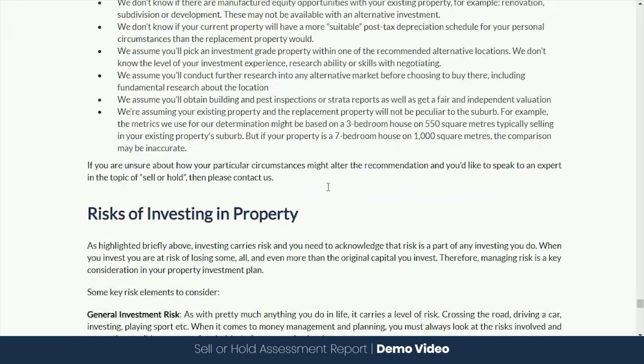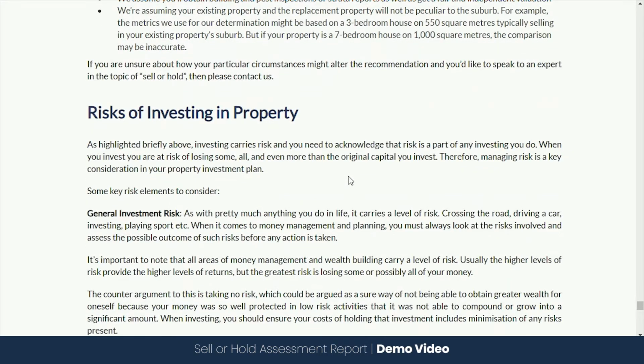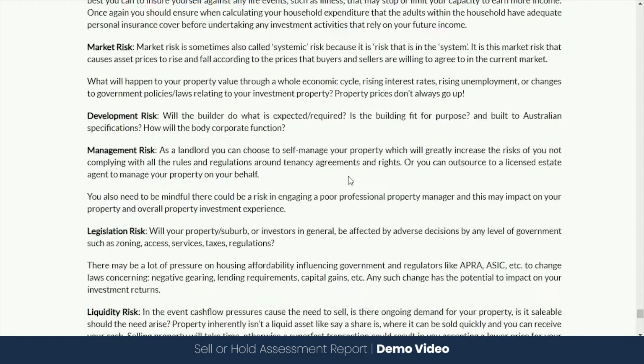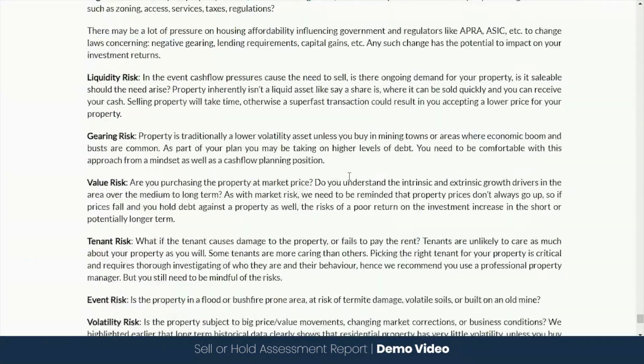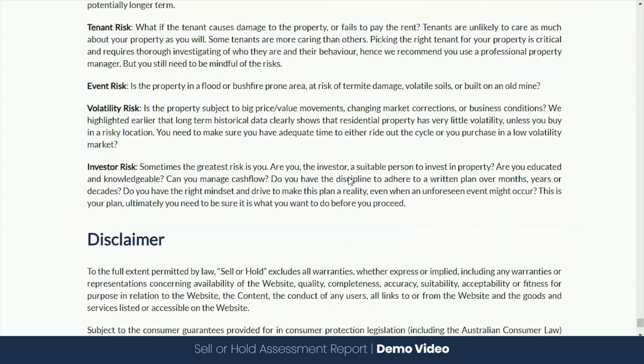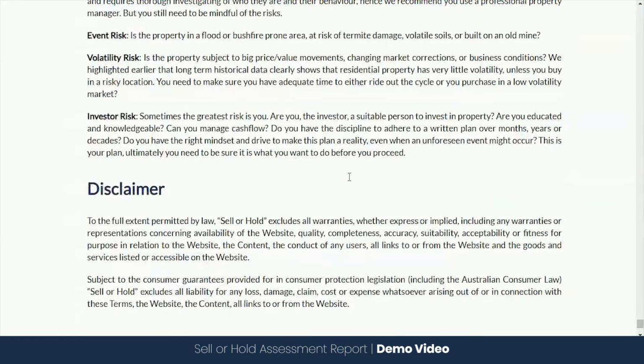Scrolling down further, there's a great section highlighting that there are always risks with investing. No matter how solid the arguments and the insights are in this report, there will still be risk. Being aware of those risks is another thing you should consider before making your final decision. And finally, there is the disclaimer, which basically says we can't provide any guarantees.